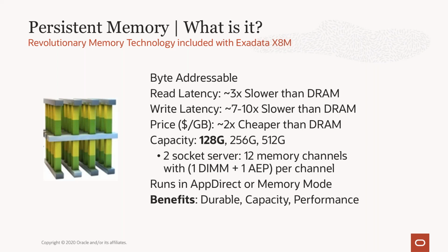You can go up to 512 gigabytes. Okay, and you can run it in two different modes. One mode is called App Direct mode. With App Direct mode, you're basically saying, look, leave the memory to us to directly manage.